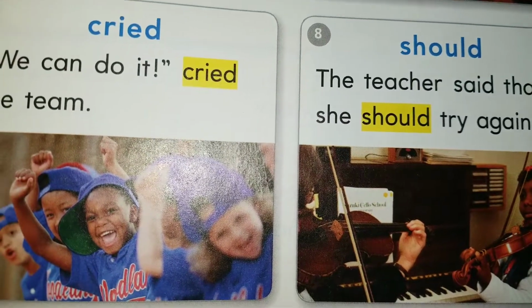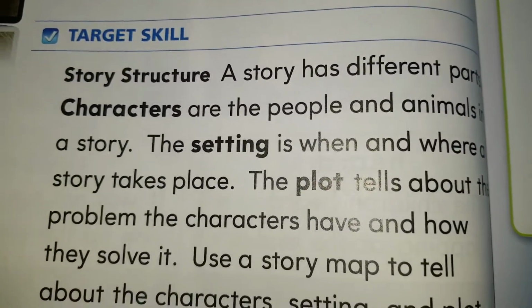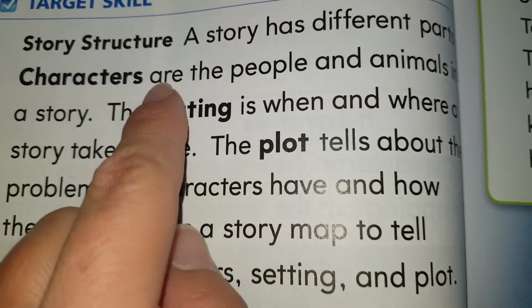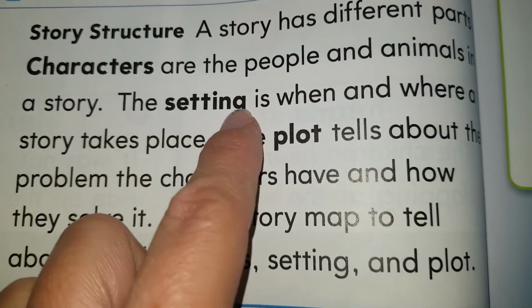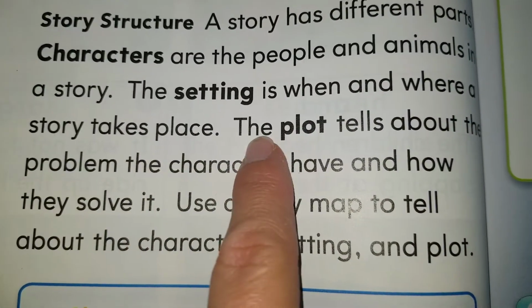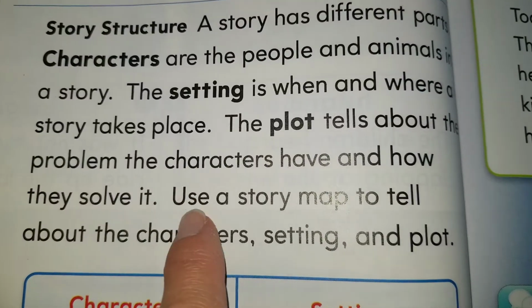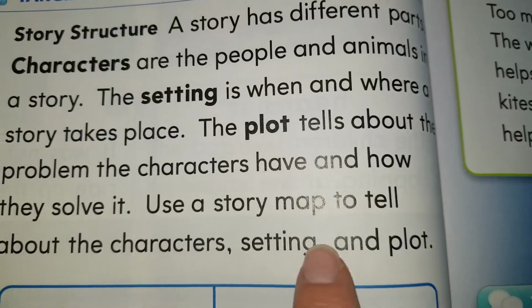Alright, so now we are moving on to our main focus for when we read the story this week. And it's going to be story structure. It says a story has different parts. Characters are the people and animals in a story. The setting is where a story takes place. And finally, the plot tells about the problem the characters have and how they solved it. Use a story map to tell about the characters, setting, and plot.